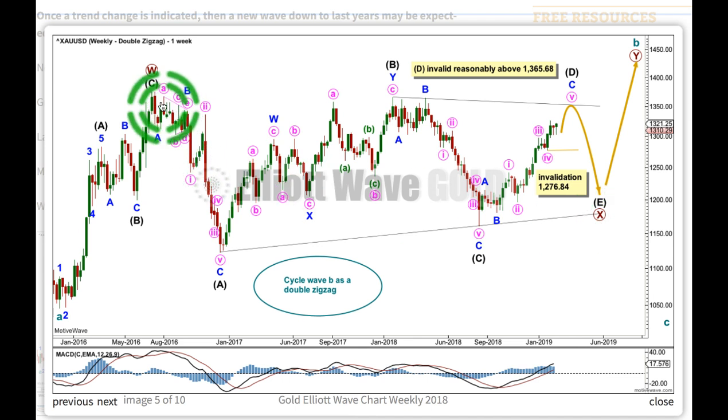Within primary X triangle, there may be a zigzag for intermediate A, a double zigzag for intermediate B. One of the 5 subwaves of a triangle should subdivide as a multiple. It's most commonly wave C, but it doesn't have to be. Sometimes wave B will do this. Now this is acceptable, but it does not follow a most common pattern. Like the first wave count does follow a most common pattern, and that's why I'm presenting the second.